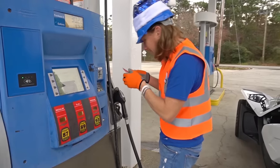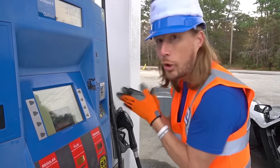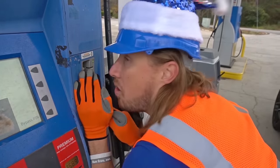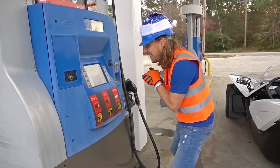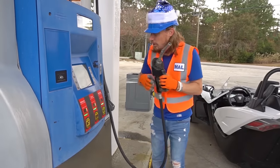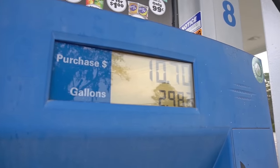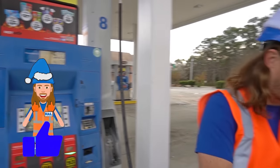Now, we gotta pay for our gas. All right, let's see. We'll push that button there. Oh, there we go. Card in. Gotta put our PIN number in. Okay. There you go. All right. Let's fill it up. Make our handle here. We do want a receipt. Push that right there. Let's fill it up. Oh, perfect. $15 even. Oh, yes. All right.